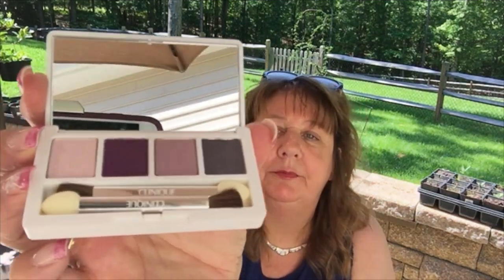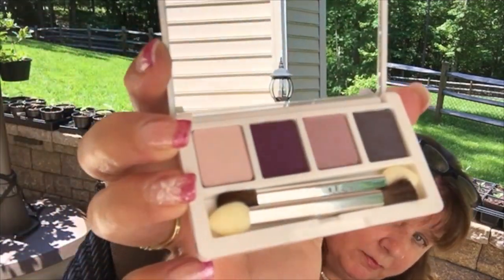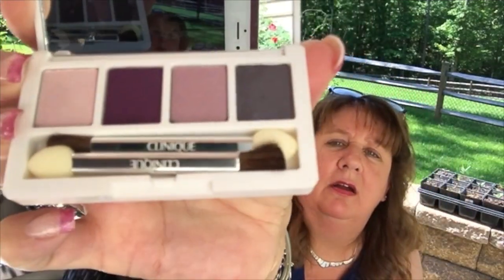Then let's see, All About Shadow Quad. I thought this was a great deal and a free gift to get 4 eyeshadows from Clinique. You know, you can't really beat this. And I picked the purples. Check it out. Aren't they pretty? Whoops, I have them in there. There we go. Their eyeshadow was so nice too.